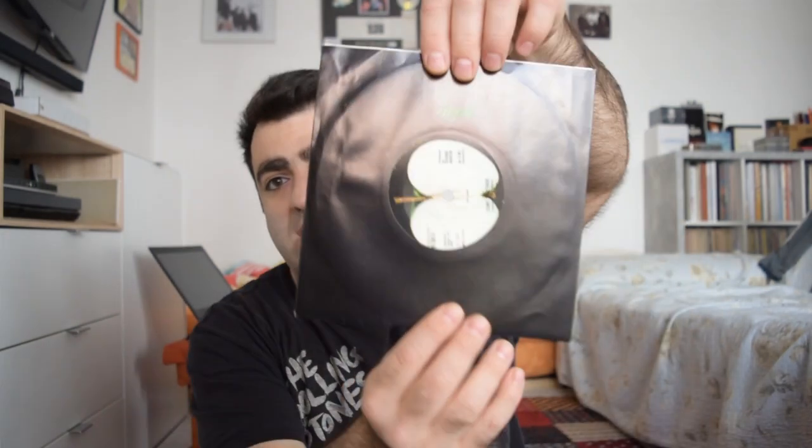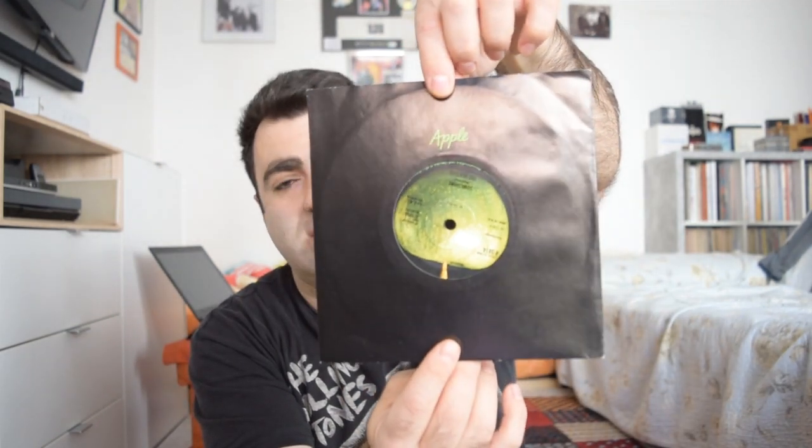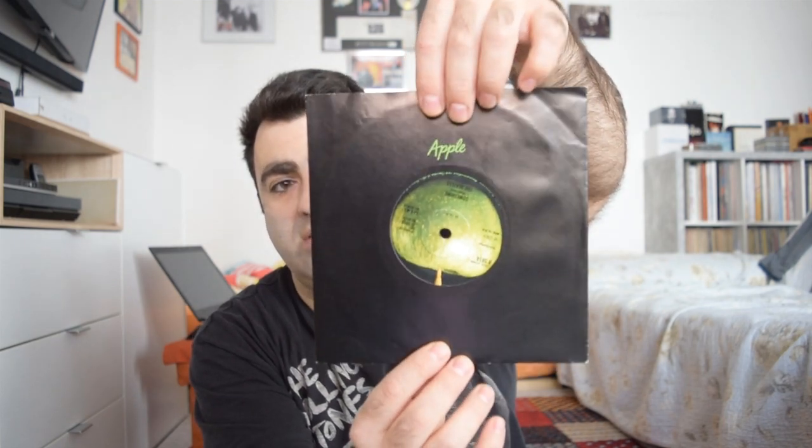And Apple standard sleeves came black sleeve with only Apple here on top. This is a standard Apple sleeve.